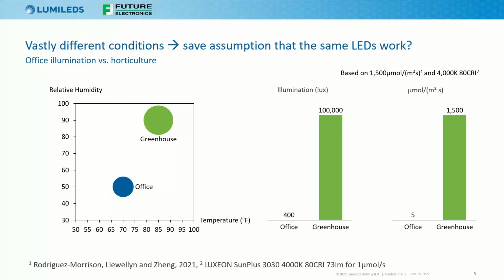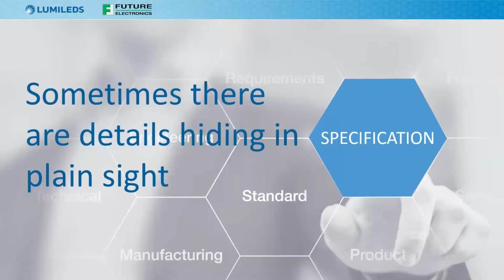So can we just simply apply the LEDs used in the office in a greenhouse? The answer is yes, but we need to add more conditions, such as performing more reliability testing. So I will share with you our insights in the following slides.